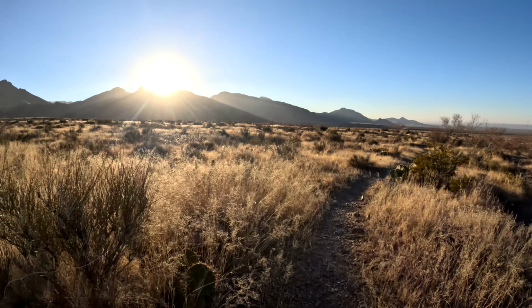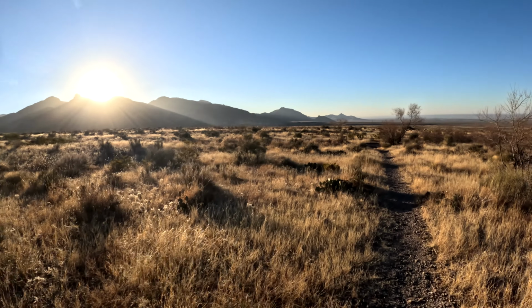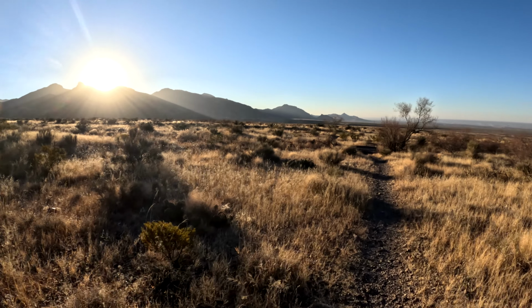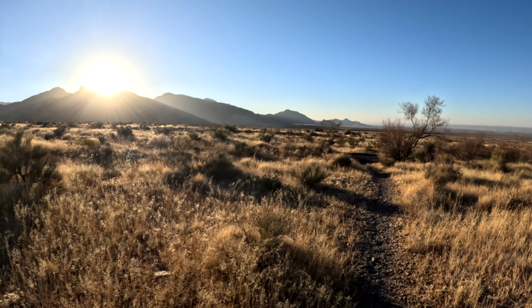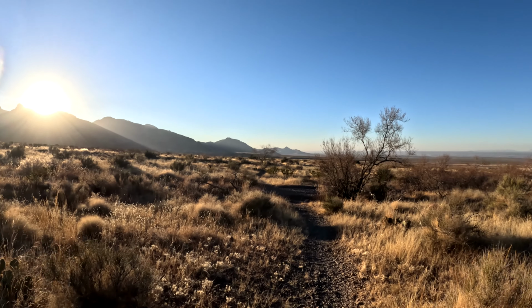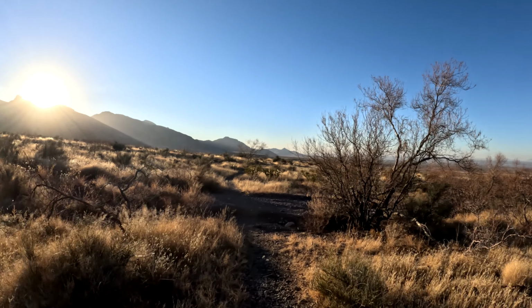So coming off the first little hump there, you can see all the way down the mountain range, the Oregon Mountain Range, which goes all the way to about Bishop's Cap, which is the prominence at the very right there. We're running just short of that today, coming back.